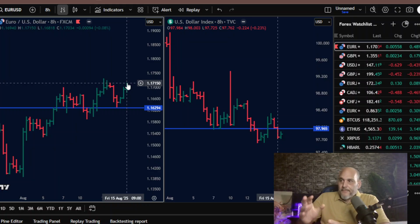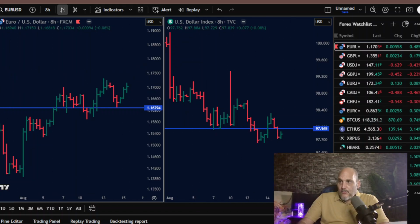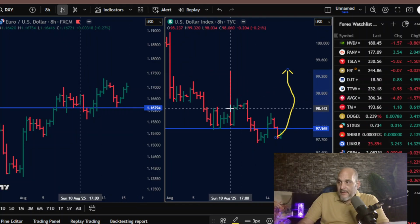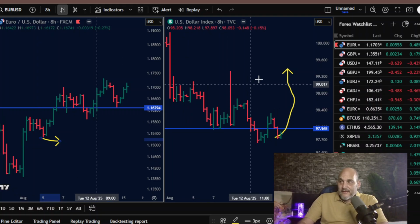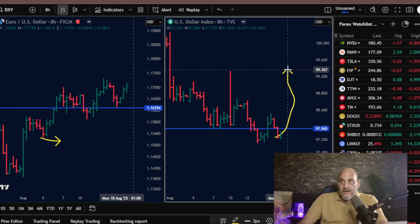So if the dollar index could rebound, what does it mean for the euro dollar? It means the euro dollar is going to come off. If this index rebounds, we could see where we were, like right over here on the euro USD. Now, I gave you the important points for the week. So if this starts to rebound for whatever reason, technically the euro dollar could get some pressure.